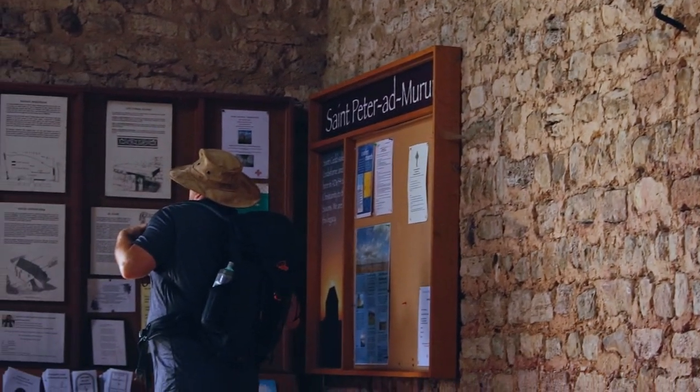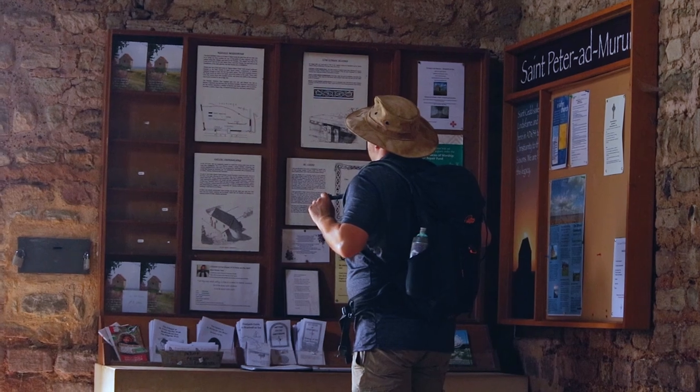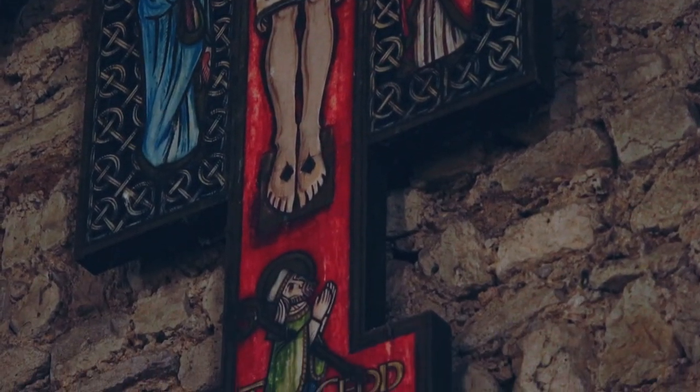Also in the corner of St Peter ad Murum, or St Peter on the Wall, is a little information centre with some leaflets and maps. Have a little look, guidebooks. Maybe grab one and put a little bit of donation in to support the chapel itself.